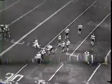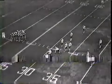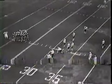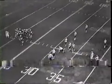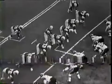11 minutes and 40 seconds remaining in the first quarter. No score in the football game. 1964 Grey Cup. The British Columbia Lions, the Western champions. The Hamilton Tiger Cats, the Eastern Conference champions and the defending Grey Cup champions. Grant flanks out to the right.